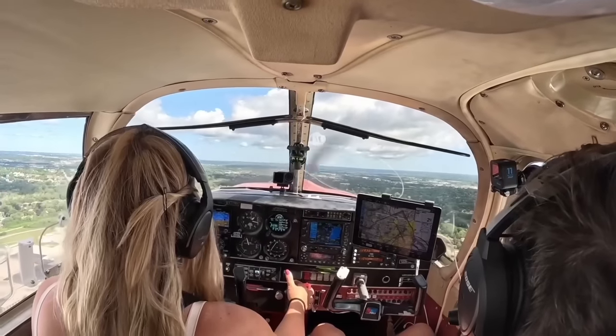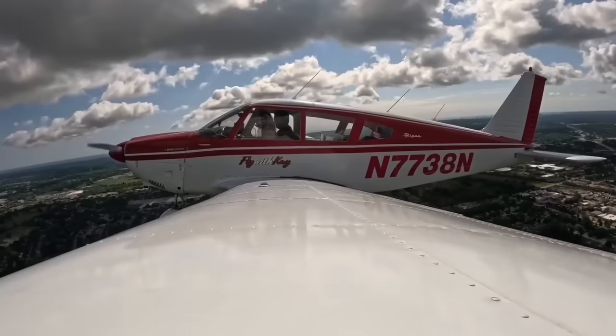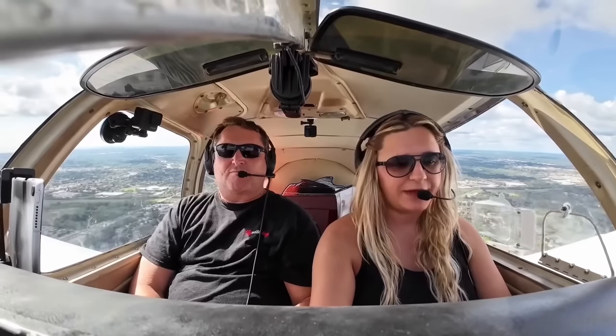Good morning, departure, Cherokee 773 November, checking in, climbing through 1,300, heading 360. 3 November, Milwaukee, ident, maintain 4,000. Ident, climb, maintain 4,000, 3 November.